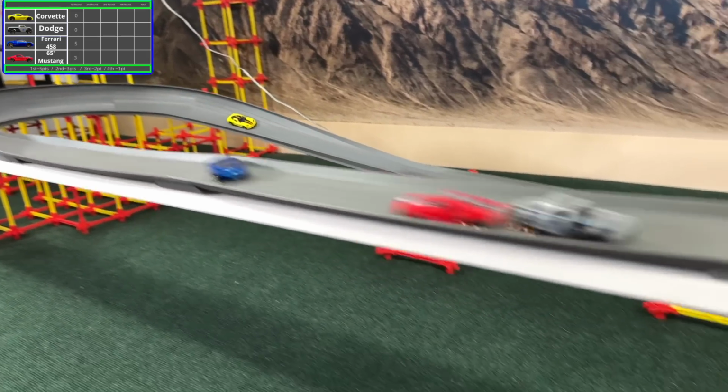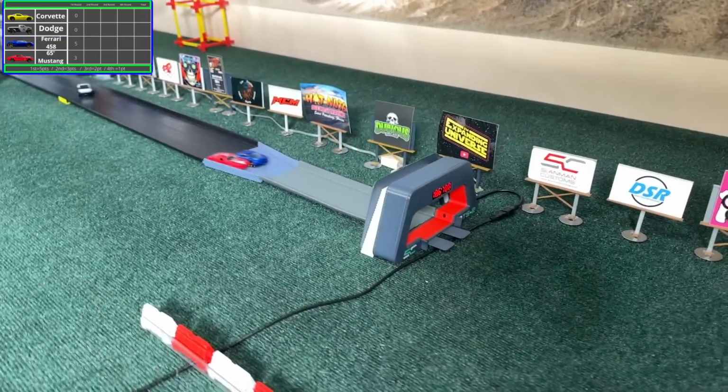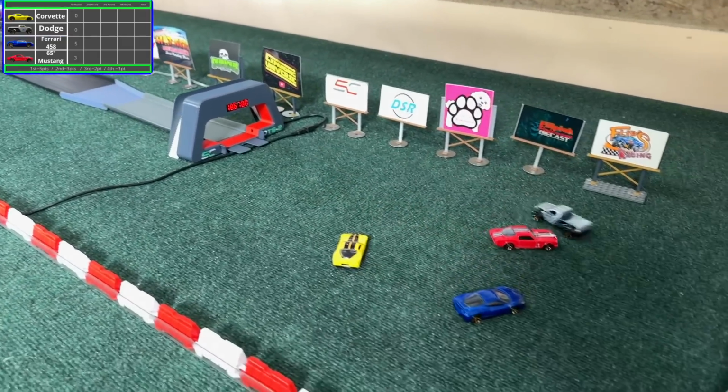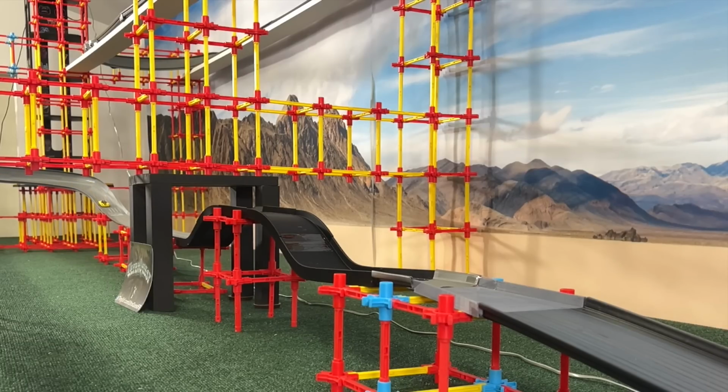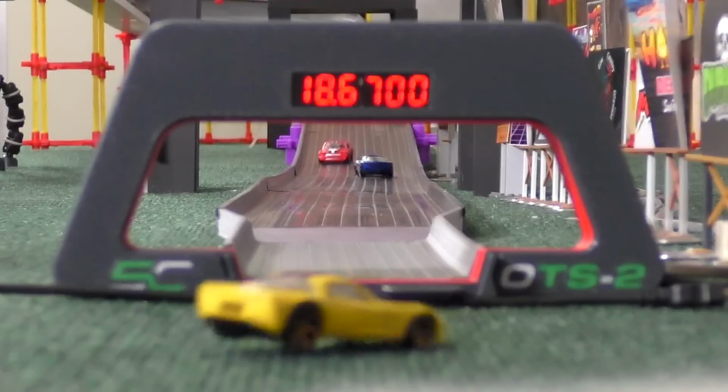The Corvette goes around the turn, they go up the hill, and they didn't have enough speed to really go airborne, but that may be for the best right now, as they now finish in first, and I think the Ferrari managed to finish in second, just ahead of the Mustang. We'll take a look at the replay yet again just to be sure, but it's pretty clear that the Dodge finished in 4th.